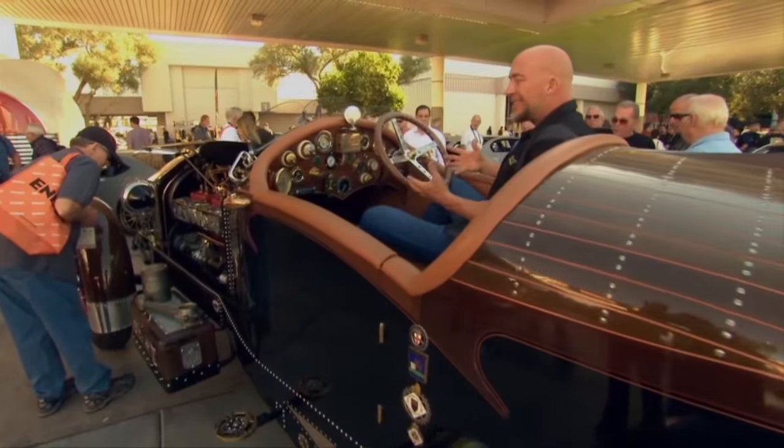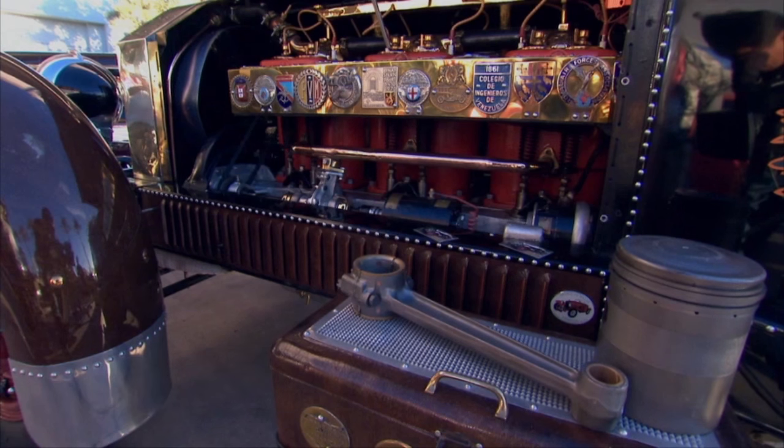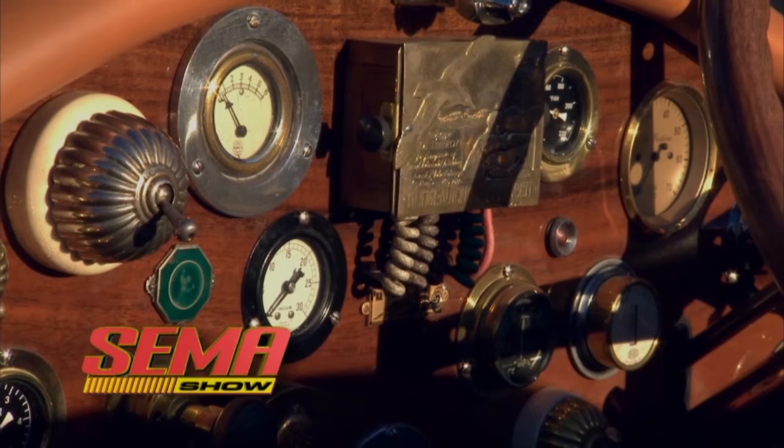What can you make out of a 1917 fire truck? When we come back, we'll go over this one bumper to bumper. Trust me, you're gonna wanna see this.